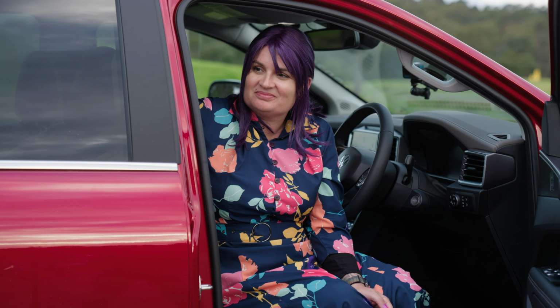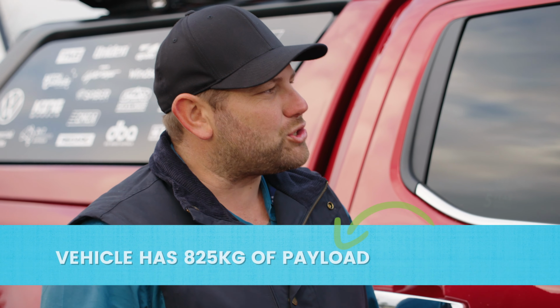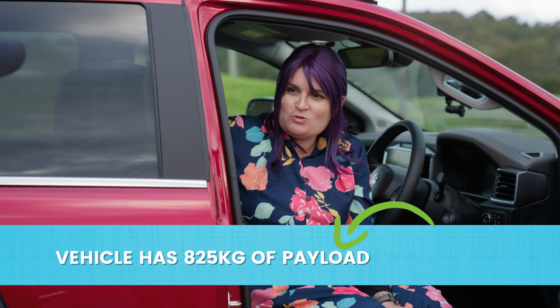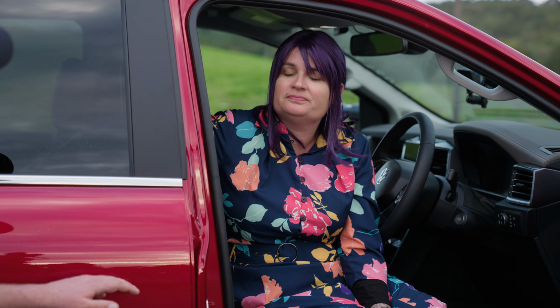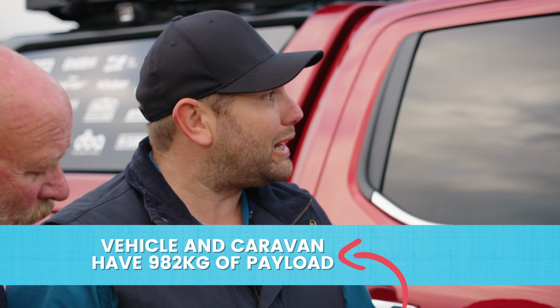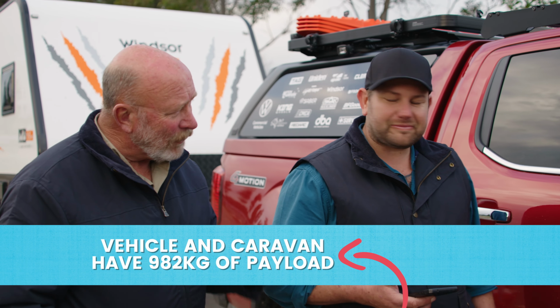All right, Jesse, we've got some results here. First of all, GVM, or the gross vehicle mass, we've still got a remaining 825 kilos of payload. That is spectacular. That's thanks to the GVM upgrade that's been put into this vehicle. So that's really, really helped us out. And then for the GCM, we've done equally well. We've actually got 982 kilos remaining with the payload. Okay, that's gross combination mass. Really, really good result. That is spectacular, Jess.